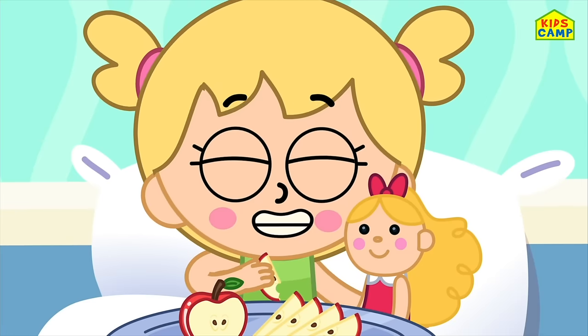To put up some pictures in Eva's bedroom. But there's just one tiny problem. There seems to be a missing piece in each picture. Can you help me find it? Woohoo! Let's get started. This is going to be a fun game. Let's find the missing piece.